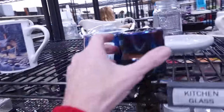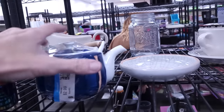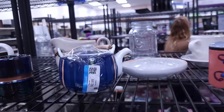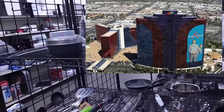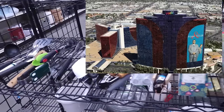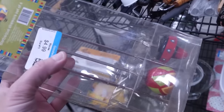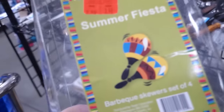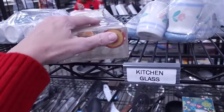See what we've got here. Is that a shaker? Yeah, that's a shaker from the Rio. I don't know if the Rio's gonna survive. The Rio's kind of in trouble. We're gonna wait and see. It was bought, and we're waiting to see what they're gonna do with it. These are really cute skewers. Look at them, like little festive summer fiesta barbecue skewers for $5. I don't think we need those, but they are super cute.